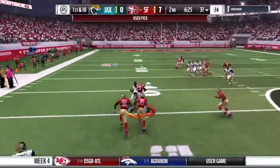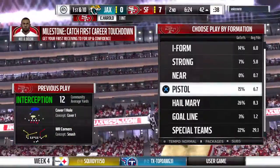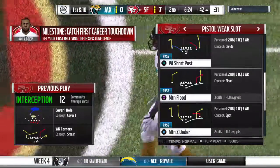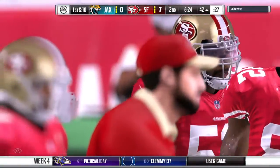Trying to get it to Thomas, and it's intercepted. Picked off by the linebacker, Eli Harold. And they will set up shop in enemy territory at the 42-yard line. The 49er offense now making their way out onto the field. And that last drive, a long drive, but not just that. They had a great air attack going.